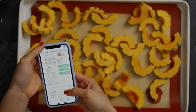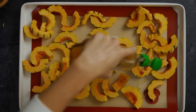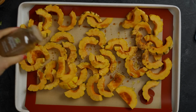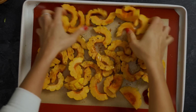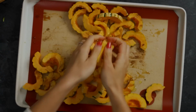This is my maple cinnamon roasted delicata squash recipe. It's my favorite kind of squash and it's really easy to make. I posted it recently for my Thanksgiving sides. I love it because you can just cook it with the skin on and it just roasts up really quick in the oven. So for this recipe, I have some avocado oil, maple syrup, cinnamon, and salt and pepper. Just gonna massage that all up with my hands, pop it into the oven to roast.